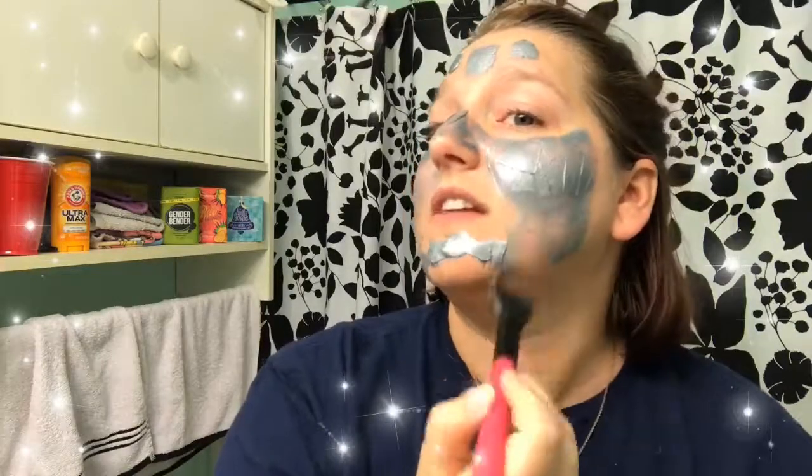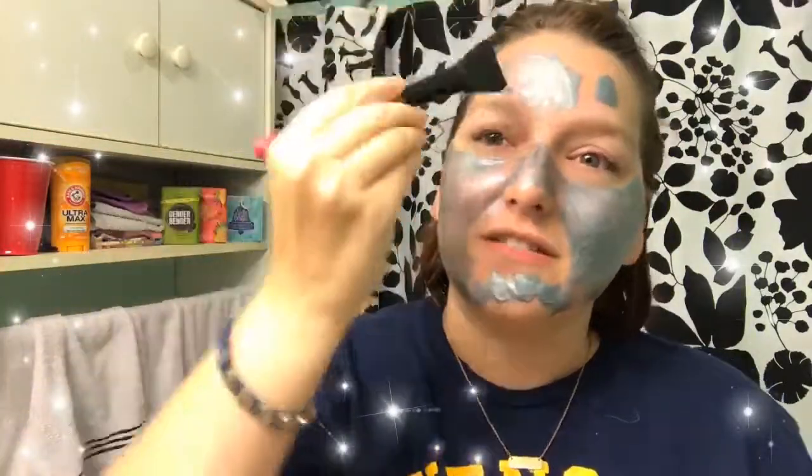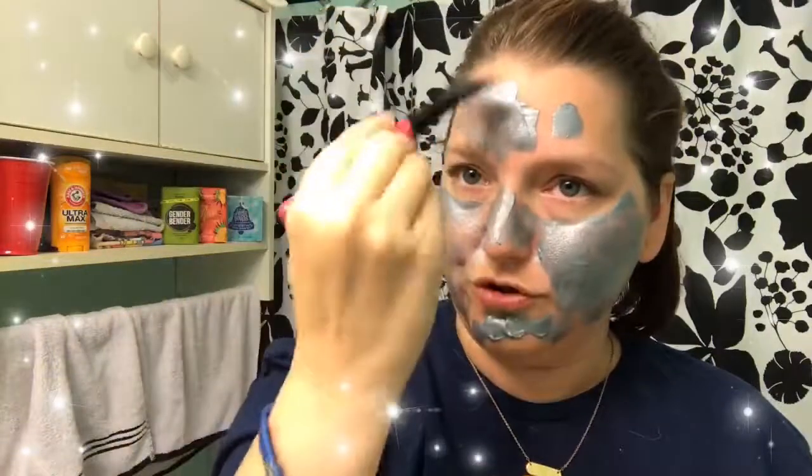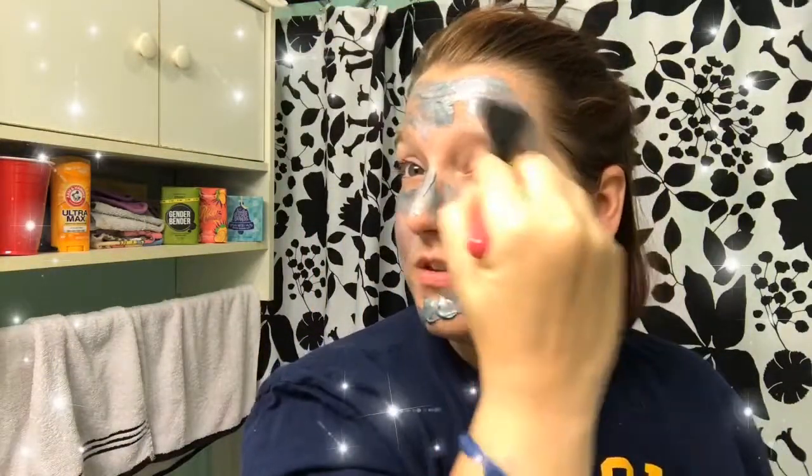Oh my God, all I'm thinking of is dancing in the poppies. Oh my goodness. Christine would love this because Christine is a huge Wizard of Oz fan. Okay, so this mask is pretty cool. It is super metallic, if you can't tell. It is super duper metallic. I mean, this is... I'm all glittery!